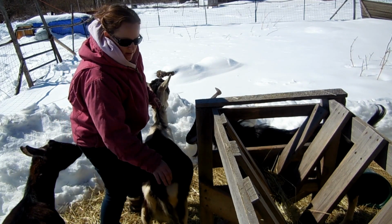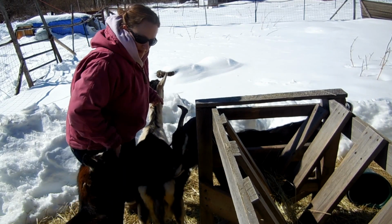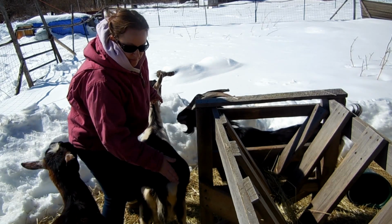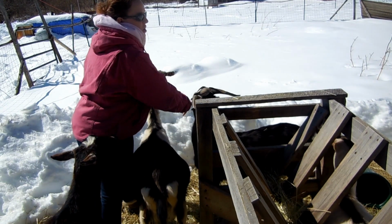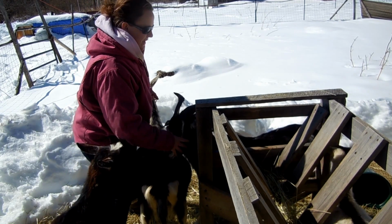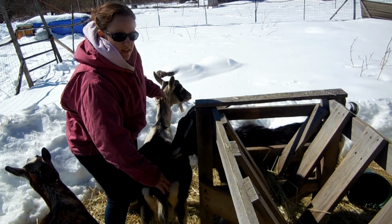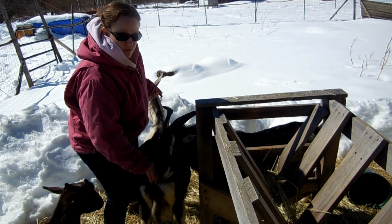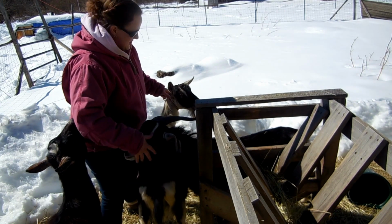I was just going to show you how to do the check for the ligaments. The ligaments are back here on either side of the tail, these ligaments that go diagonally down either side of the tail. Ordinarily, when they're not pregnant or not close to giving birth, they are short and fat and thick, kind of like a pencil. The closer they get to birth, the softer and thinner they get, and they disappear more. Hers are starting to get soft. I can still feel them, but when she's real close to kidding, you can almost put your fingers right around the tail.